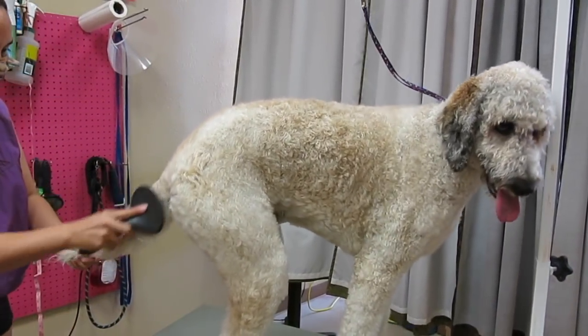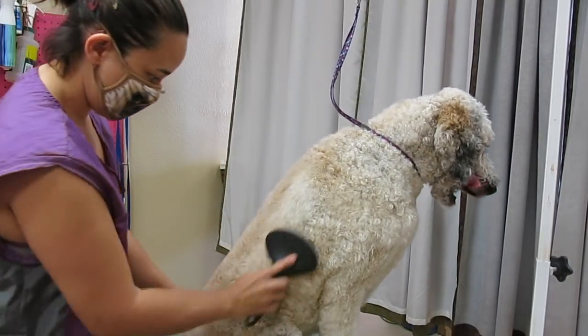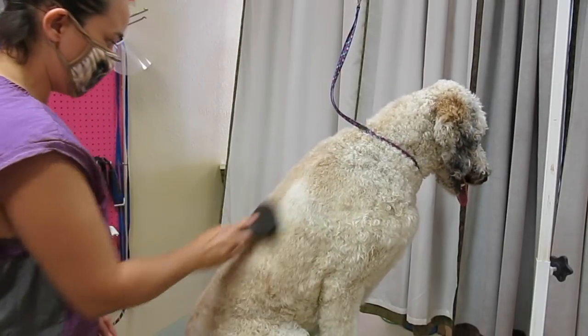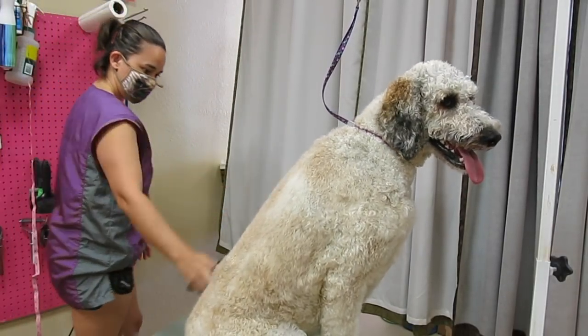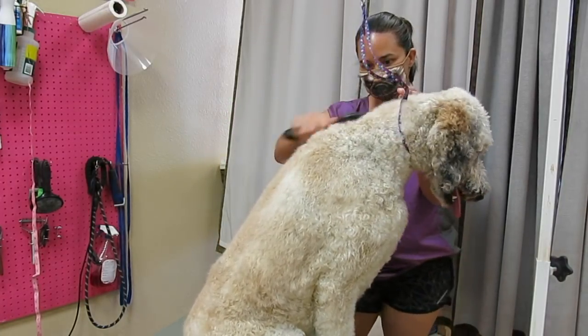Alright, so this is one of my favorites. This is Flynn, and David did the bath for me. We're not doing very much today, so I'm just going to brush him out more. We've already done a pre-haircut, but this is after the bath.